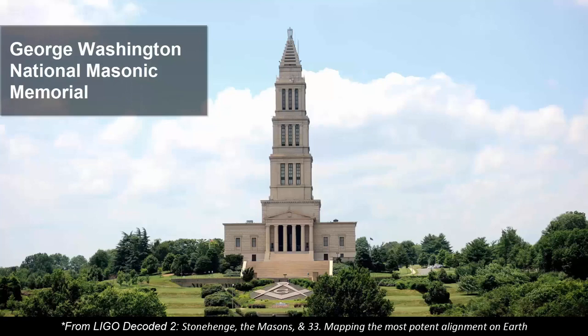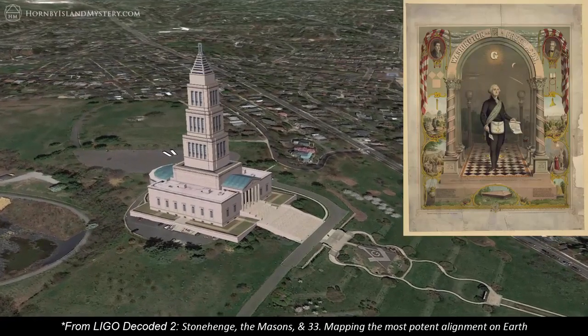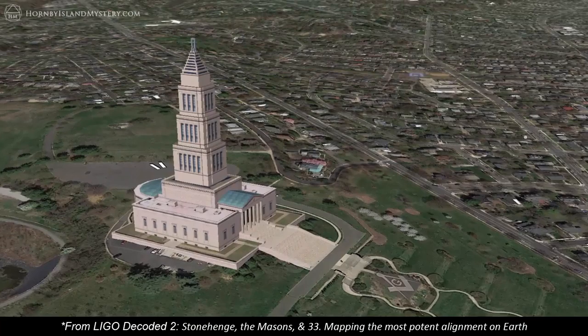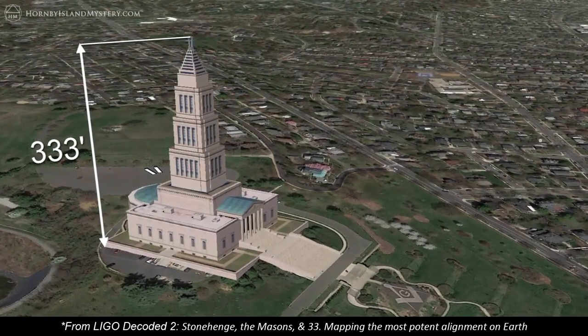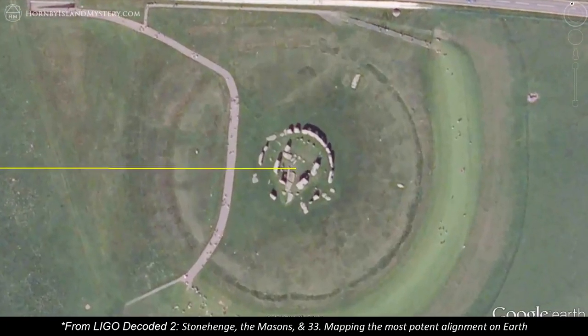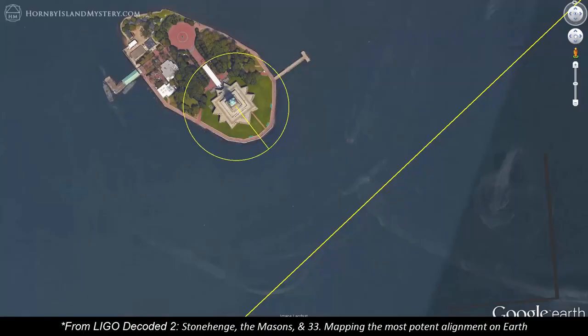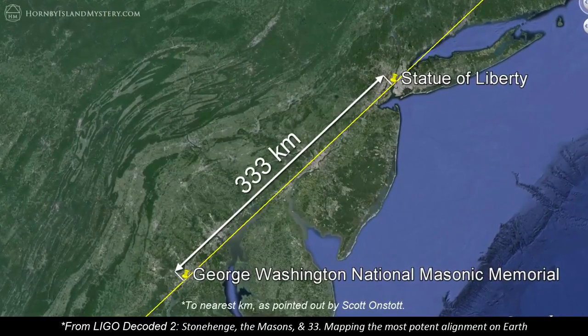The George Washington National Masonic Memorial in Alexandria, Virginia, serves to memorialize both George Washington and every American who ever was or will be a Mason. It is also exactly 333 feet tall. At the other end of the line, Stonehenge is 33 meters across, echoing the memorial's height in a sense. And finally, it passes exactly 333 meters of the Statue of Liberty, which is 333 kilometers from the Masonic Memorial.